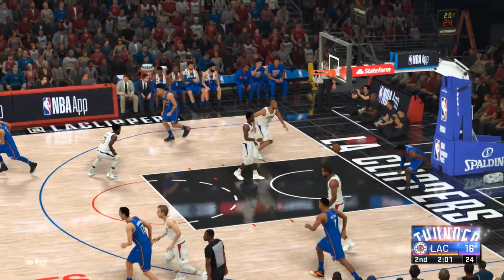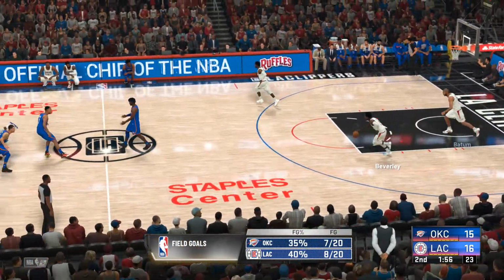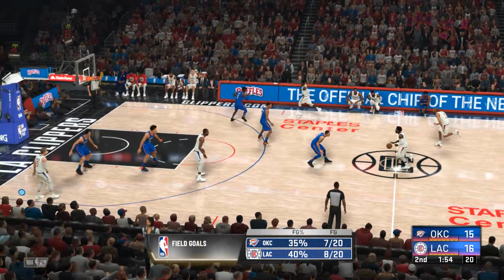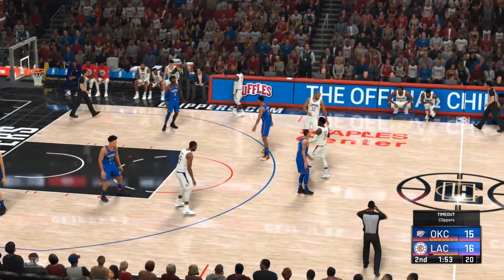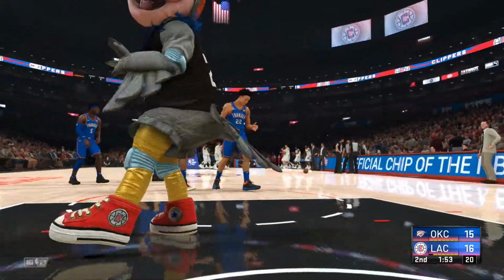Here's Dort. And there's the slam dunk to finish it off. Oh, just solid on the one-handed slam. And guys, when it's a tight ball game like this, he's the guy they want with the ball. And the Clippers decide to take their first timeout here.